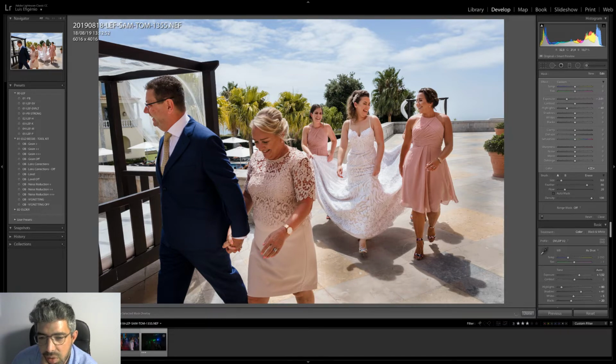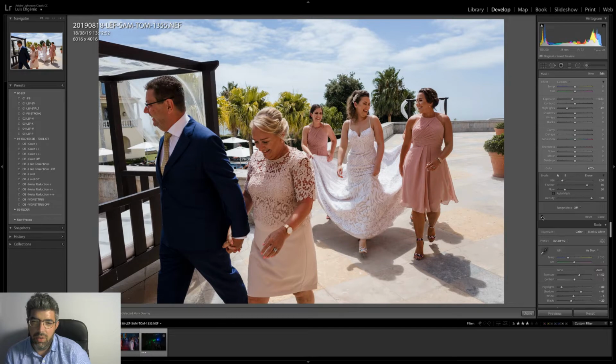You can do even more emphasis on the shadow here on this side. I think it's too much, so I just needed to get it down. You can see here before and after. And that's a huge difference.